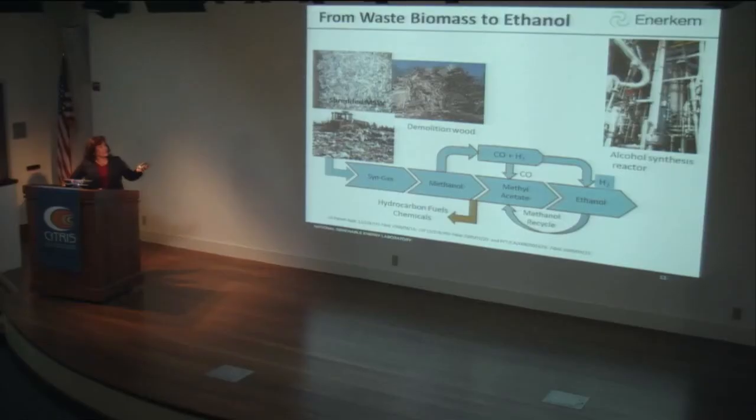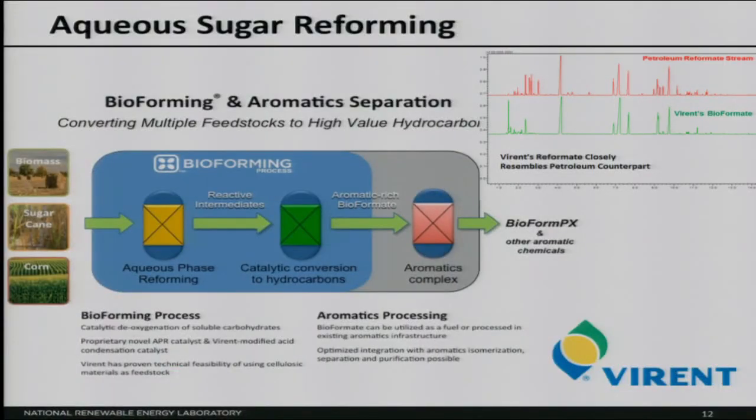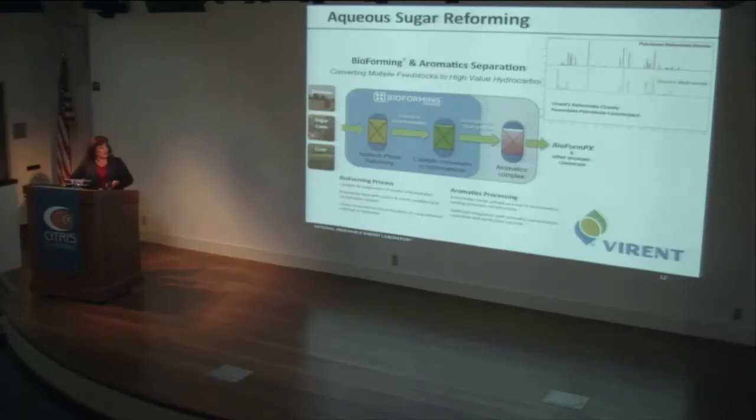The point here is these types of feedstocks are dirty. Cleaning of the syngas before it goes on to catalytic reactions is critical, and it does take a lot of processes to do that. Another approach is aqueous sugar reforming. This is at intermediate temperatures, where we're taking the hydrolysates from the actual enzyme hydrolysis of biomass and taking them through aqueous phase reforming to get to a variety of fuels and chemicals. They as well can go to jet fuel and gasoline.